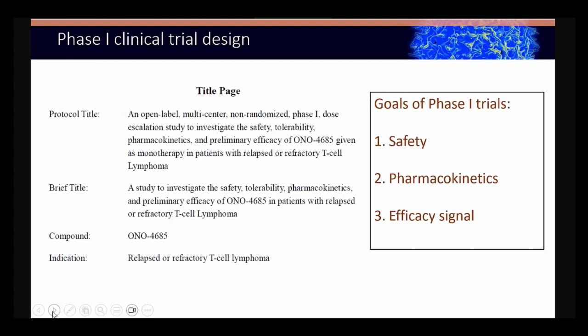So the main goals of this phase 1 study, as stated, are number 1, to determine safety of the drug, number 2, pharmacokinetics, which is how long the drug lasts in the body, and number 3, an efficacy signal, so does it actually work? And again, this drug is being used in T-cell lymphoma.